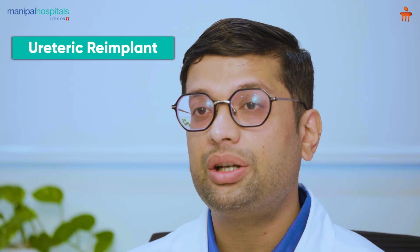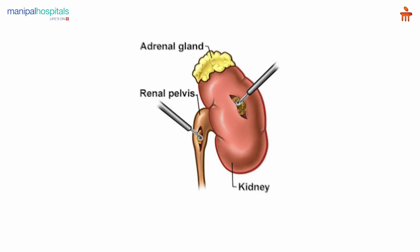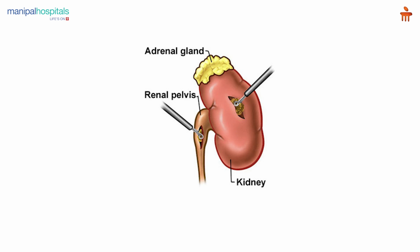Coming to surgery, the surgery is called ureteric reimplant, where the junction of the ureter connecting to the bladder is operated, and we make sure that the urine doesn't enter back into the ureter. So vesicoureteral reflux requires a close follow-up so that the kidney function is preserved, the child doesn't have urinary tract infections, and it's a completely correctable condition if proper advice is sought and parents adhere to the treatment protocol completely.